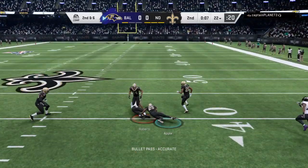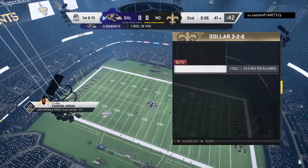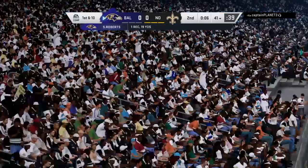Throwing again on 2nd down. Jackson connects with Roberts, right side. And offensively, they'll take the timeout with 6 seconds left in the second quarter.